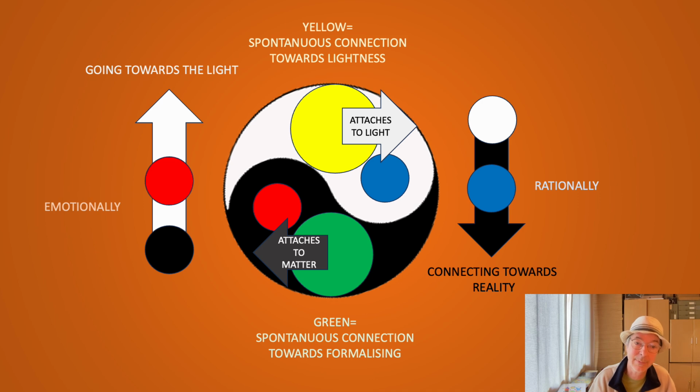The next color in the system is blue, which are the circumstances that we have now, and these circumstances we can analyze rationally mostly. This is the theory, and this connects us towards reality, how things are at this moment and what we can use at this moment. The combination of yellow and blue will of course go towards green, which will attach the process further to matter, so that the things that are indeed lifting up the connections further and really lifting it up in energy, it will bring us in the green territory, where there's a spontaneous connection to further materialize and formalize itself further.